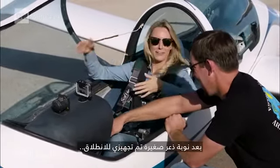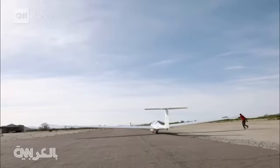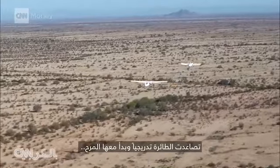After a mini meltdown, I was strapped in. All right, here we go. The glider is towed to altitude, and then the fun begins.